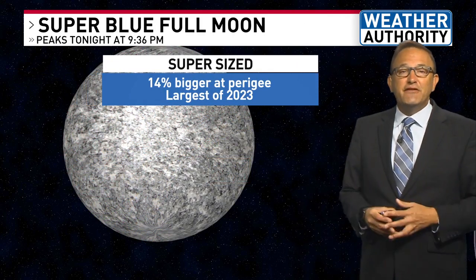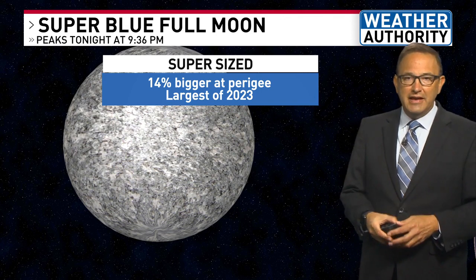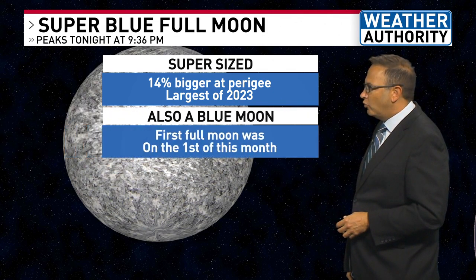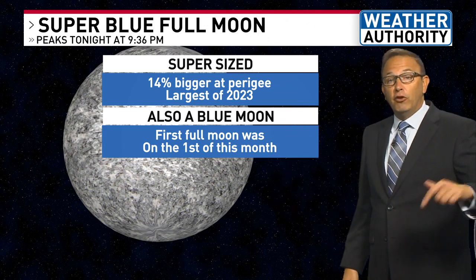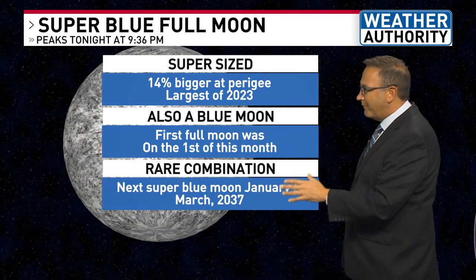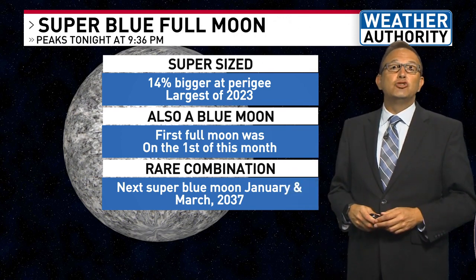You'll get to see something that's very, very rare. It's the super blue full moon. It's super in size, 14% bigger than the smallest one. It's the largest one of 2023. It peaks at 9:36. It's also a blue moon. We had a full moon back earlier this month, which was also a super moon, and this is the second one here on the 30th. It's a rare combination. Next time you get that super and blue together is not going to be until 2037. It actually happens in January and March of that year.